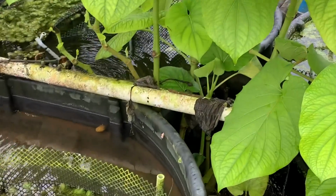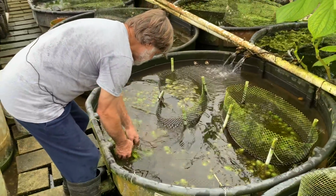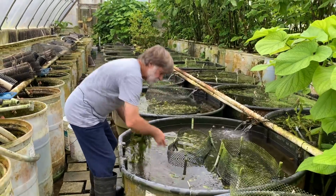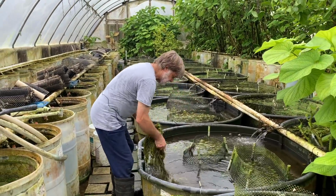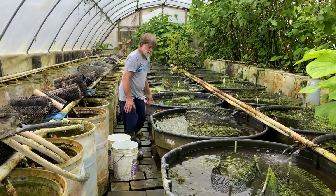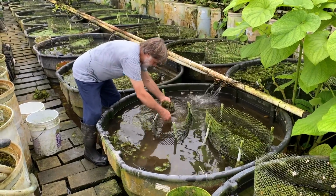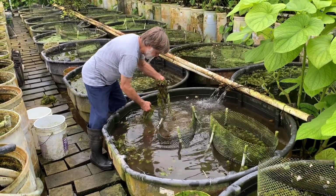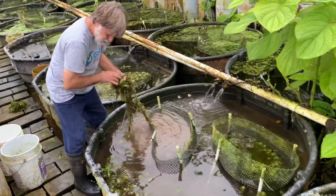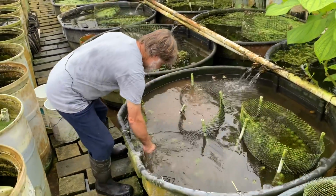Okay, so I'm going to set this hornwort aside to put back in. Since we don't want to cut down on plants, I'm going to put that down here. And then I'll describe step by step what we do. Those of you who watched yesterday's video saw part of it. It was pretty sad. Today is going to be better, I promise.